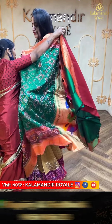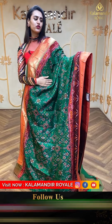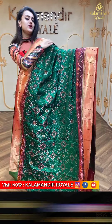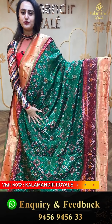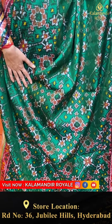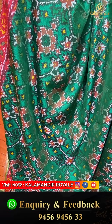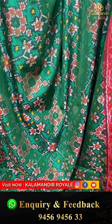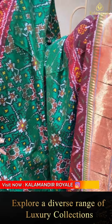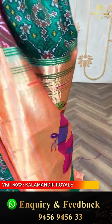This is a beautiful patola and paitani saree. Very beautiful. This doesn't come with the blouse, so yeah, it's a beautiful saree. So coming to the body, we have amazing patola print all over the body. So good, right? And this comes with a beautiful paitani border, which is a single muniya butti border.